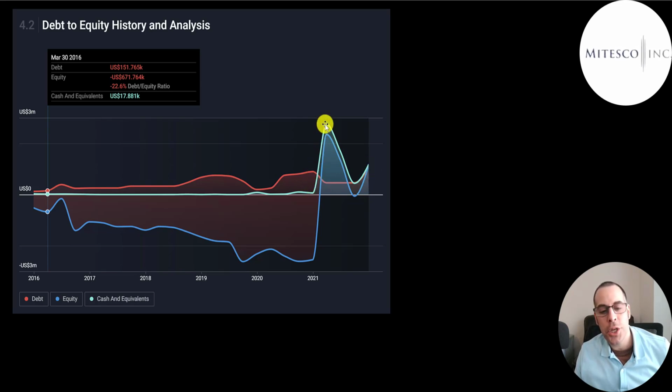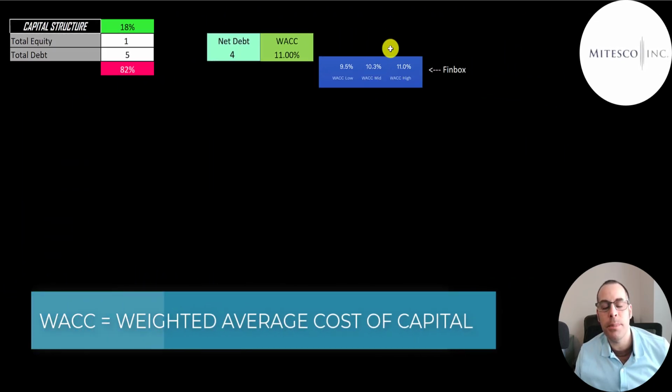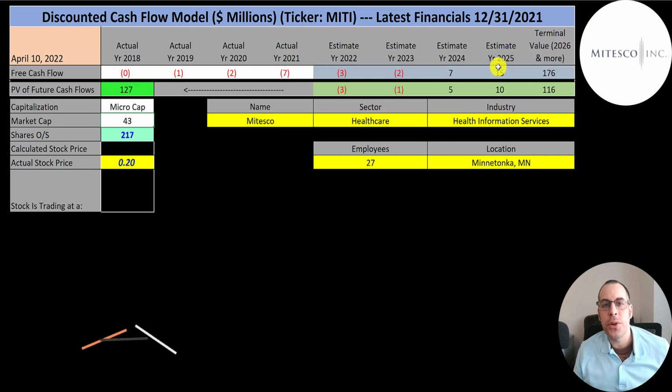You can see their cash balance, the green line, is actually higher than their equity balance. But they're going to be burning a lot of cash to run their day-to-day business this year. I gave them the highest WACC on Finbox, 11%, and that's a discount rate we're going to apply to the future cash flows. We estimated 4 years of future free cash flows.